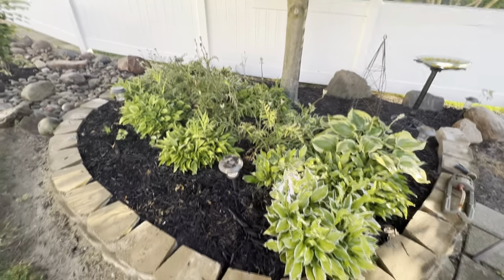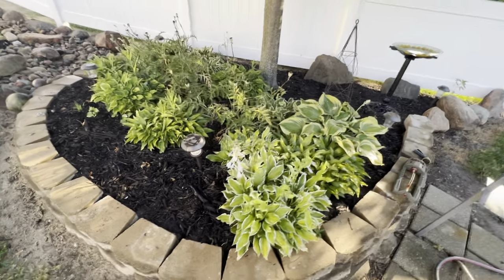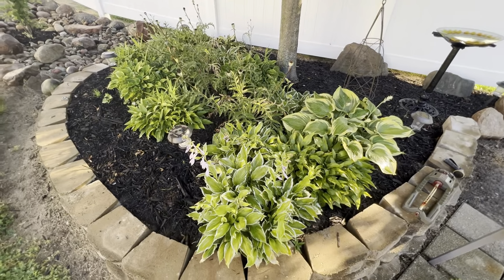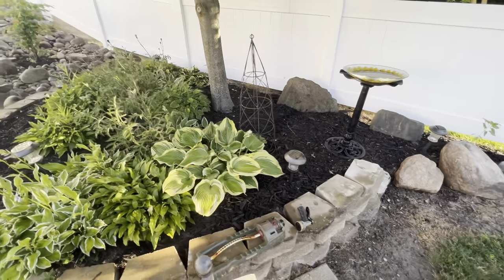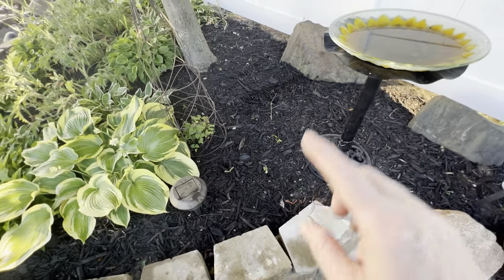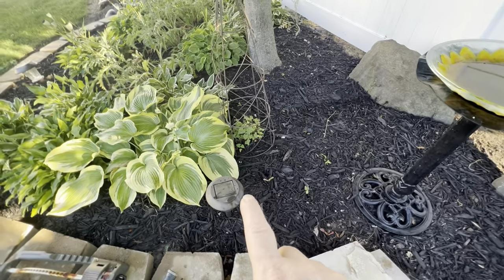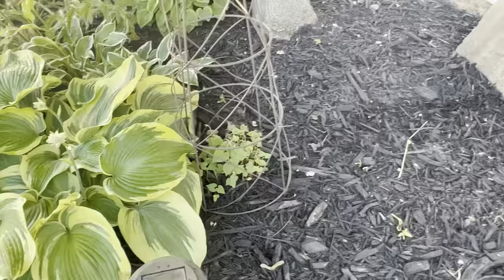And I had moved all the hostas that I owned on our property into this garden. So I've got plenty of hostas. Usually the deer ate them off, so I didn't even know I had this many beautiful hostas. But the sunflower seeds, either they ate them or they did not take off. Even the morning glory's not doing wonderful that Chris planted down here.